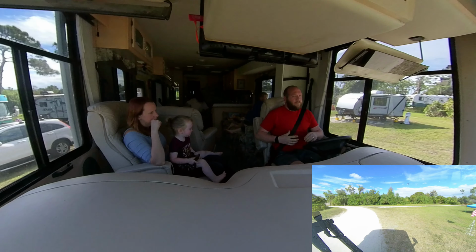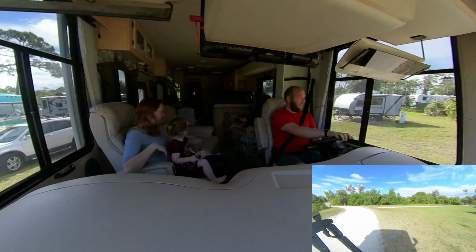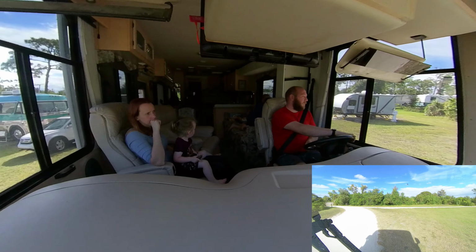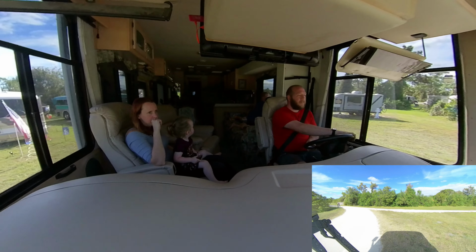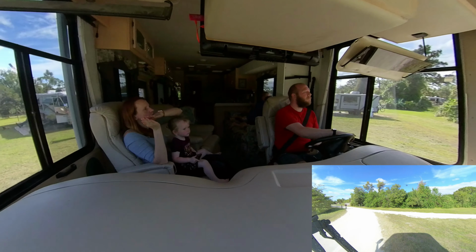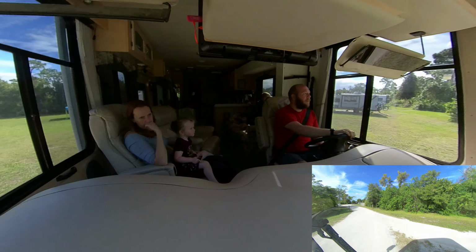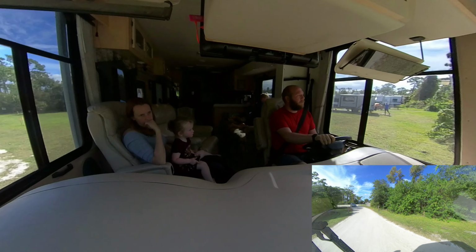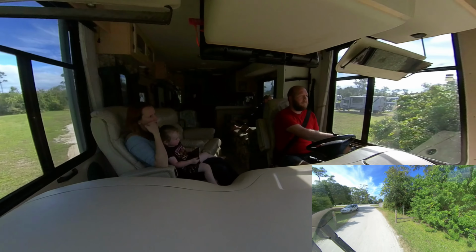Here we go. Scary. I know where Long Point is, yes. Yeah, when you were driving, the tires looked like they were swishing. Well, I don't think it's designed for that much weight. I think the axle isn't designed for that much weight. You think it'll be okay? Hopefully.